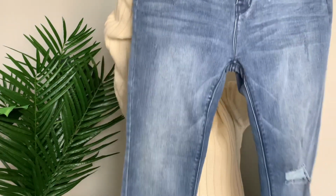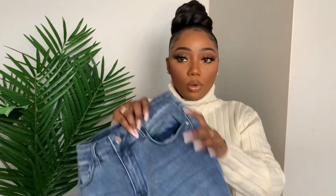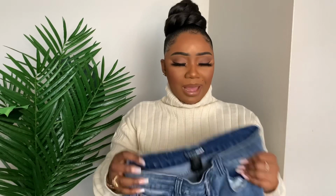Okay, so next item on the list is this pant right here. I don't have a pant of this kind of color wash. The only thing that's going on is just this rip at the knee, which is fine. I like that it's just one knee. I'm mad at myself because I took off the tags. All I did was try it on.